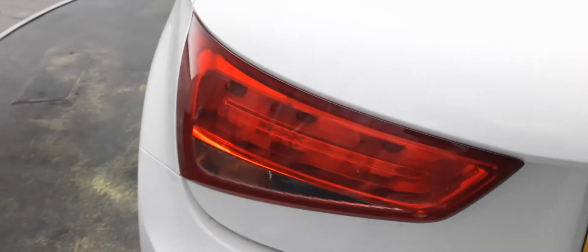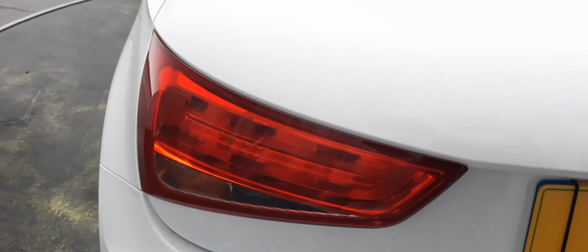Coming over here, we have our tail lights. They come in a glorious set there as well, and of course they match our headlights perfectly, because again, no scratches, scuffs, marks, anything of the sort on those at all. Let's just keep inspecting the bodywork.